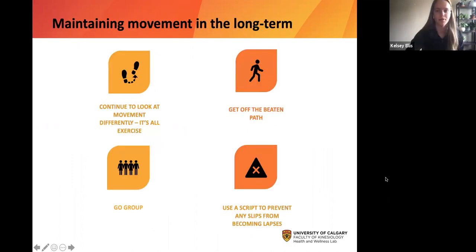So now that we've gone through a few tips and tricks on moving more at home, we're going to get into some strategies to move more in the long term. These can be for at home and hopefully in the future when we're out of this pandemic. So the first one is to continue to look at movement differently. It's all exercise. Like Delaney said, it doesn't necessarily need to be going to the gym and working out. Simply sitting up and down from your chair, sitting less and moving more, is greatly beneficial to your health and well-being.